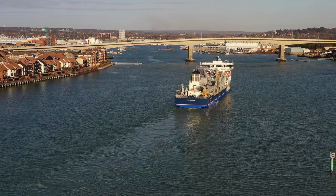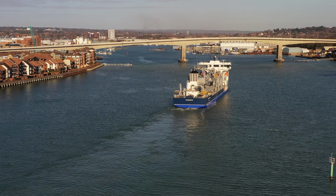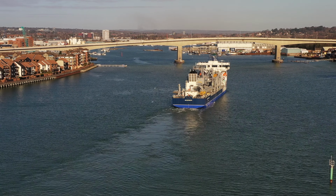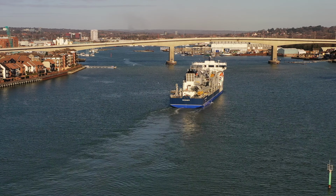The other dredgers we see in port are the City of Chichester, and that certainly looks like a very used vessel compared to the Cemex Go Innovation.